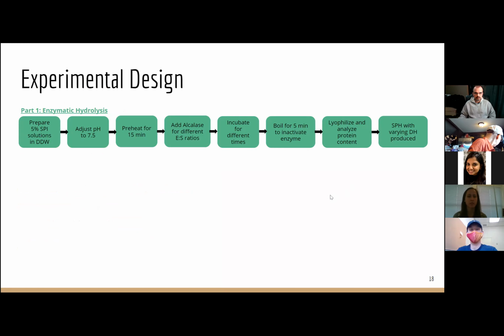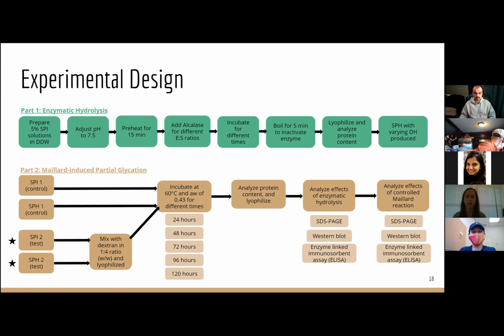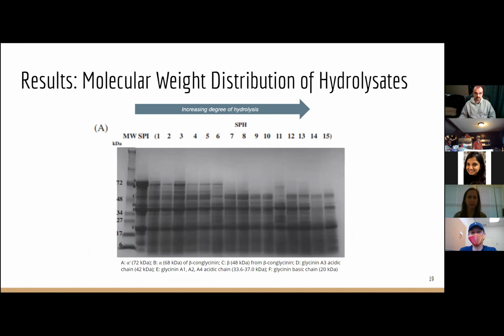The general procedure for enzymatic hydrolysis is shown here using alcalase, which you'll remember was one of the enzymes researched in our first paper that showed promise in reducing allergenicity. Then they took soy protein isolate and soy protein hydrolysate produced using the optimized conditions and subjected those to partial glycation following the procedures on this slide. As a control, they had SPI and the optimized soy protein hydrolysate incubated at different time points without dextran, and those were also characterized.